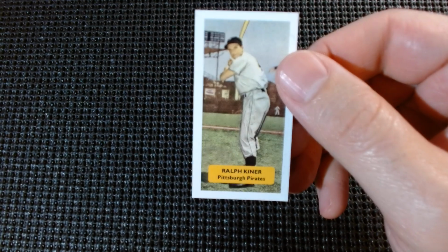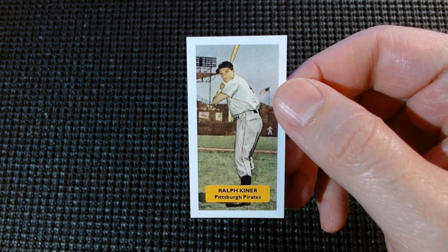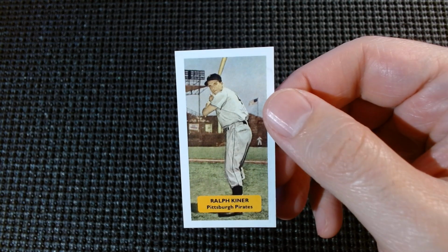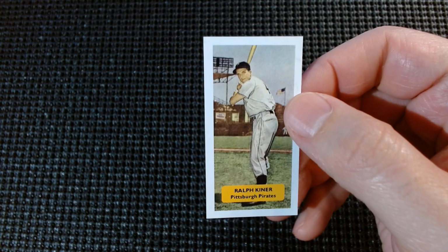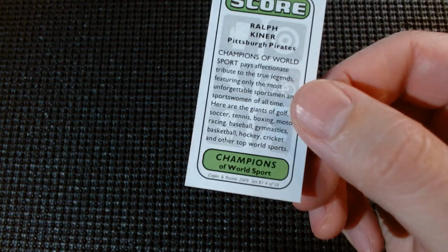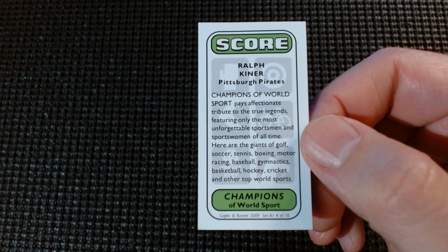Alright, next we have Mr. Ralph Kiner. And really, I was just looking for one card out of this set. I was about to order just a single, and then I looked at the full-on set, and I was like, oh, it's almost as much just to get the whole set. So, get some pre-war and some classic players and vintage players. So Mr. Ralph Kiner for the Pirates. That appears to be number 4. And don't have a whole lot of him.